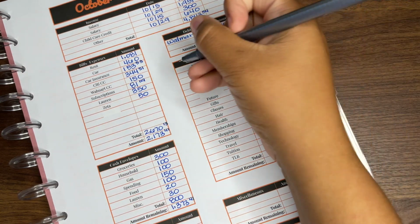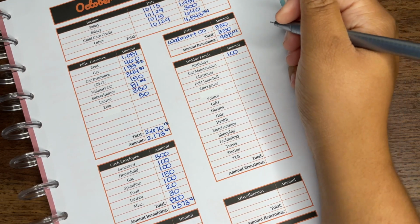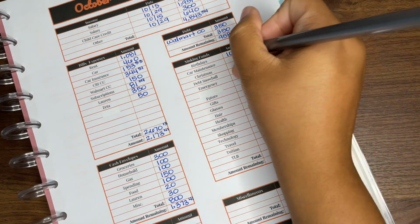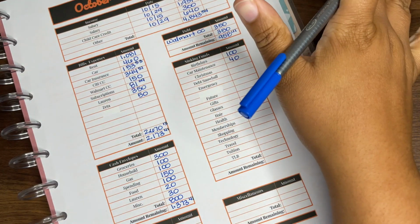Let's get with it. So for birthdays, I'm going to be putting $100. My mom's birthday and Lauren's birthday are this month, and so I want to make sure that I get them some nice gifts. Car maintenance is getting $40. This is down from $80, but again, needed to reallocate some funds.